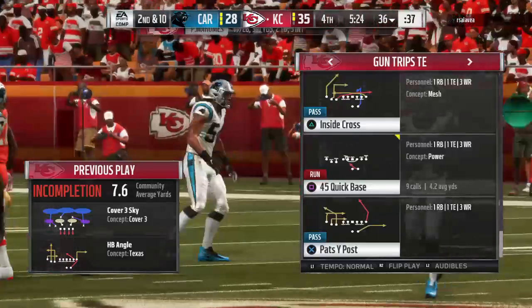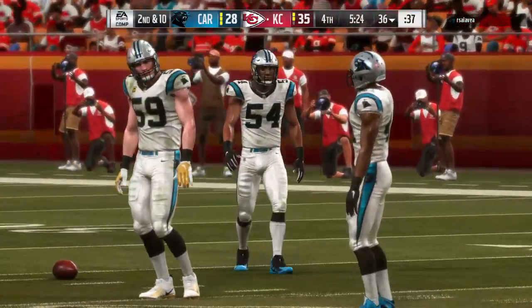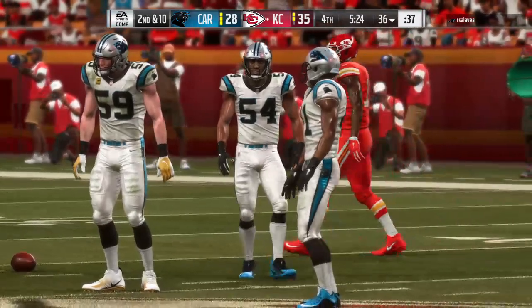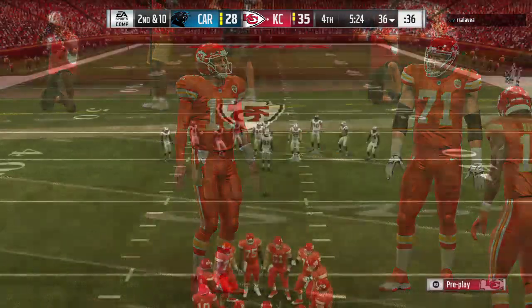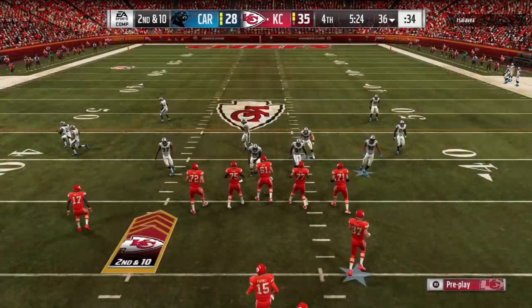And now a throw on 1st down there, but it's incomplete. He couldn't quite hold it. Got hit. Ball pops out, incomplete. They'll try again from the 36 on 2nd and 10.